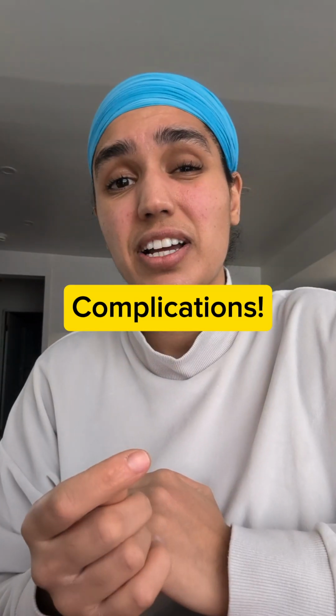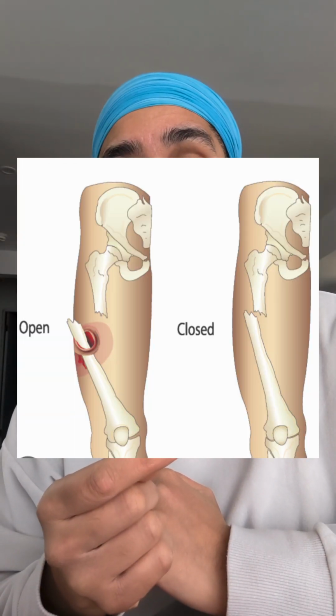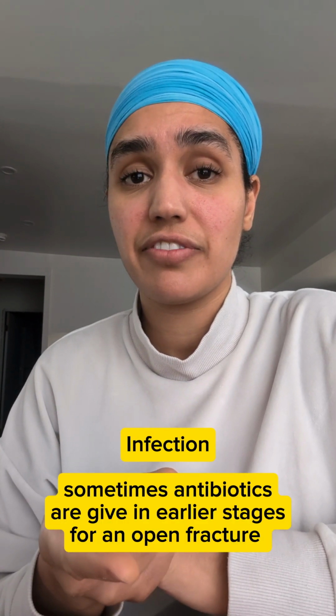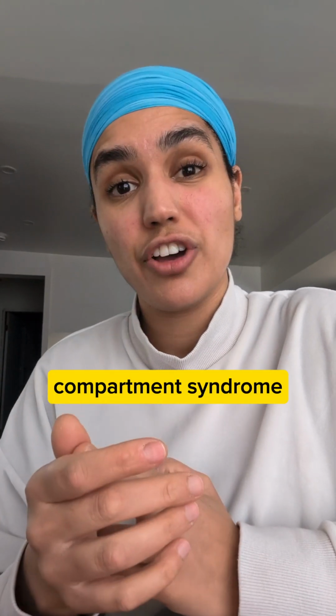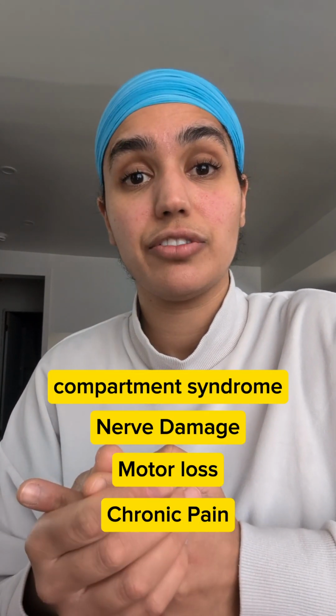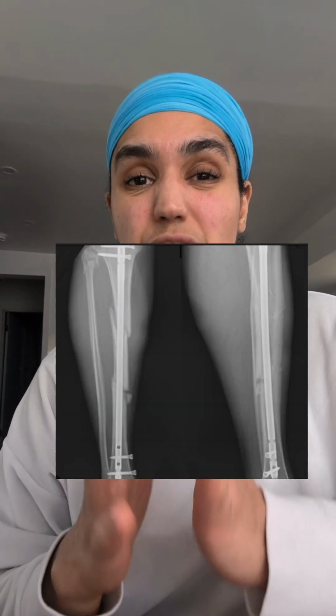If there was an open fracture that pierced through the skin as well, there can be the risk of infection. But even after surgery, there's still a risk of infection. And as mentioned earlier, compartment syndrome and nerve damage that can then cause motor dysfunction and chronic pain issues. And then obviously non-union of the bone if the bone's malaligned. So the next time you might think about being a UFC fighter or kicking something solid, just don't.